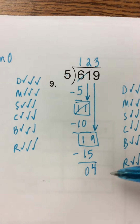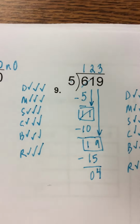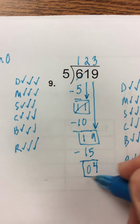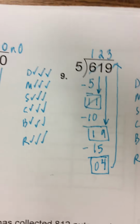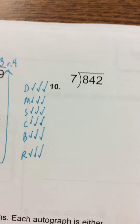Check. 5 is bigger than 4, so we're good. The king is happy. Bring down and box. There's nothing to bring down, but we can go ahead and box our new leftover amount. And we are all done. So this is my remainder of 4. Okay. On to number 10.